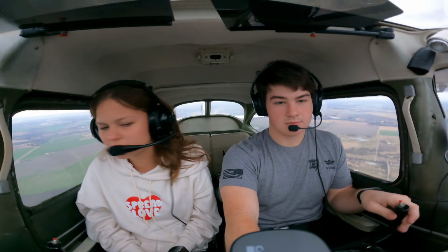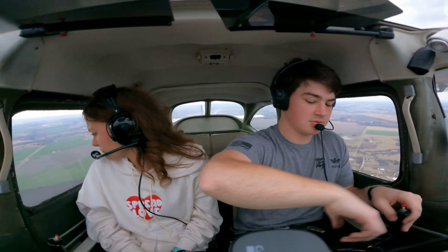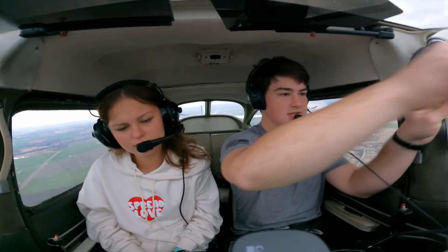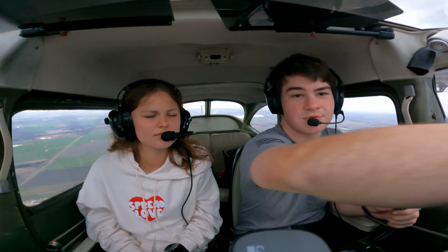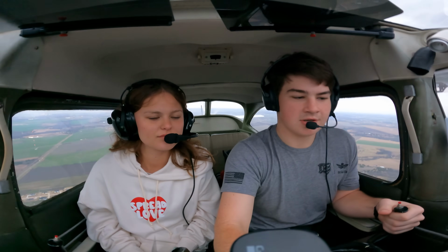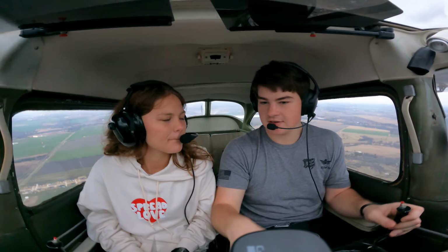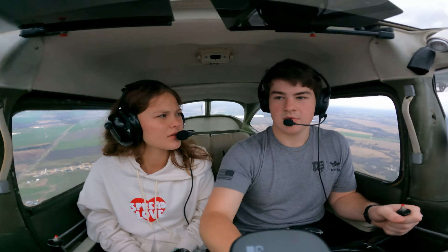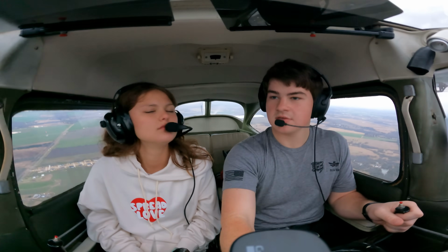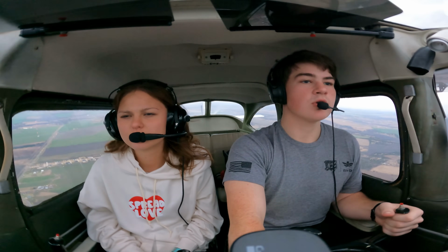Anyway, we can plug in a visual approach, and it gives me pretty much the stuff that an instrument approach has, just virtual. It's not really an instrument approach, and if I was instrument rated, in the clouds I can't fly it. But it's cool, especially at night. It can be kind of hard to judge how high you are on the runway, and to make sure you know actually how high you are. It's a pretty cool feature.